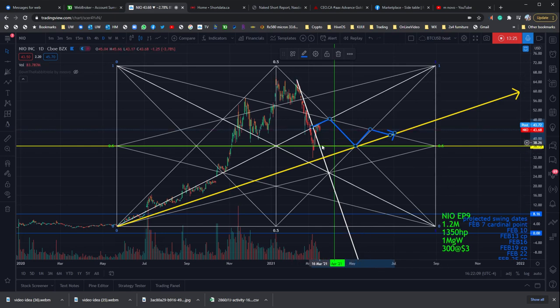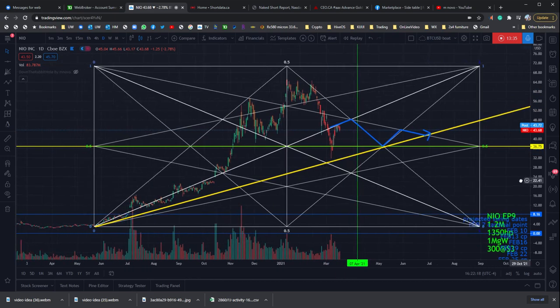So that could be what's going to happen in the very near future. We did break out of this, but it's weak, and I think we're going to push down a little further. We'll delete that as well. And essentially that is NIO.